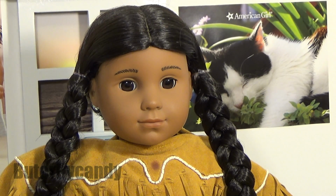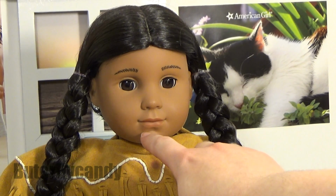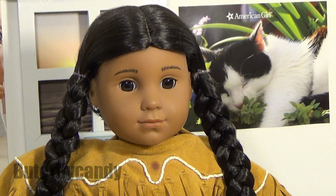The face mold is closest in characteristics to the Josefina mold, with the nose turned down and slightly wider than the classic. There is a slight dimple in the chin, right here, and the eyes are oval and feature a crease where the eyelids would fold.